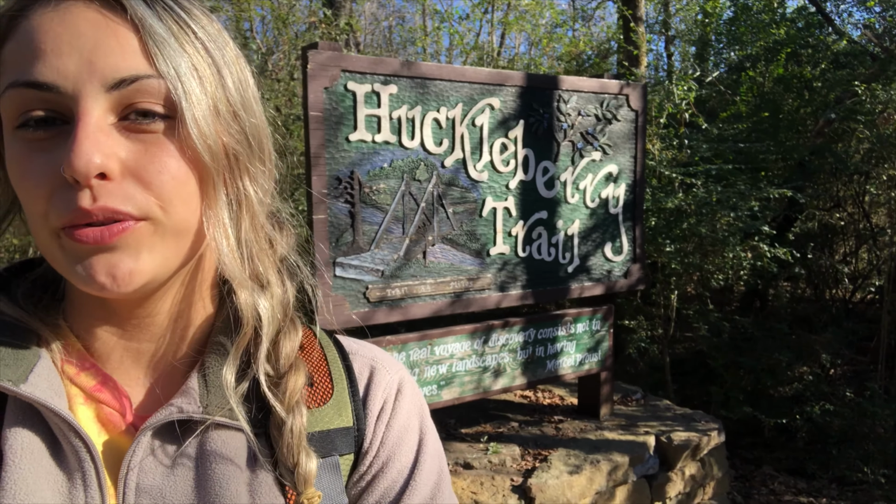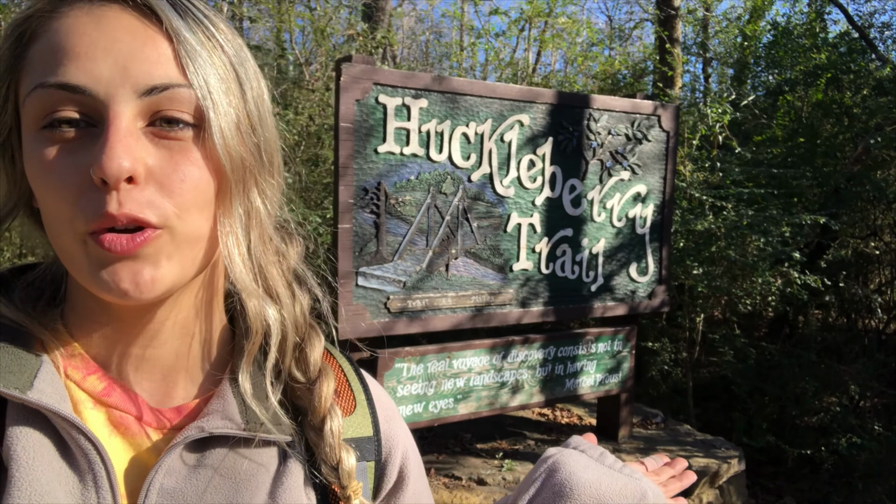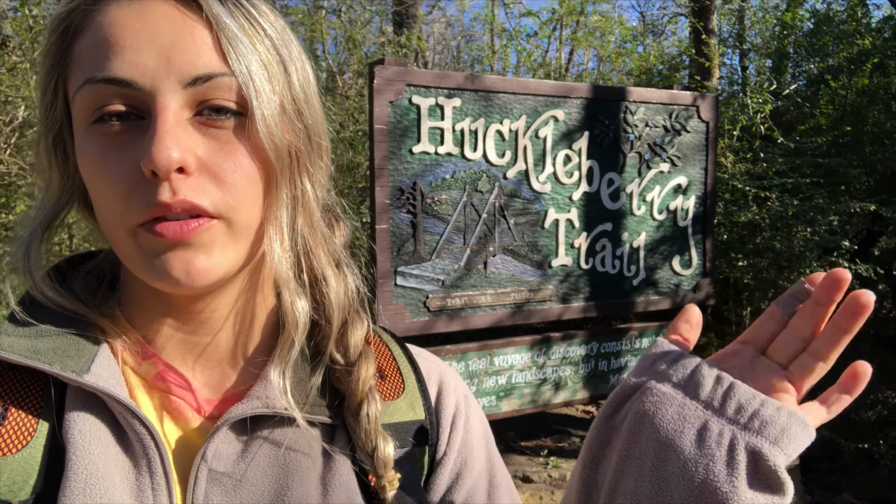What's up, everyone? I'm at one of my favorite trails in central Arkansas at Woolly Hollow State Park, and I'm about to hike the Huckleberry Trail. It's about 3.5 miles, and it's beautiful. It goes around the lake, and it's another beautiful day in January here in Arkansas, and I'm excited to see what this day has in store. So let's get started.